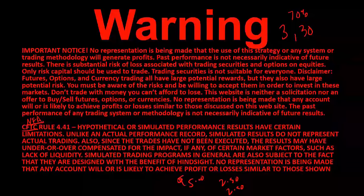Now, I'm registered with the NFA. They will audit a lot of this stuff. Change your bait, Mark says. You need to change your bait. That's pretty good. So I like to make the disclaimer a little bit more harsh to make it more realistic. Danger. Danger, Will Robinson.